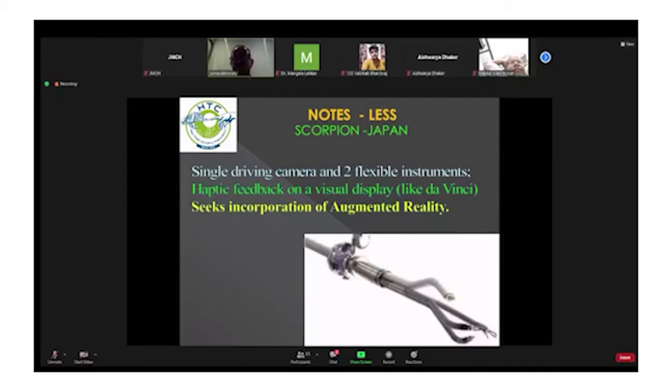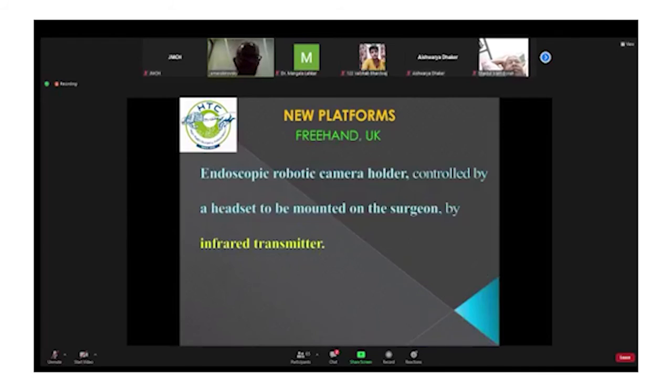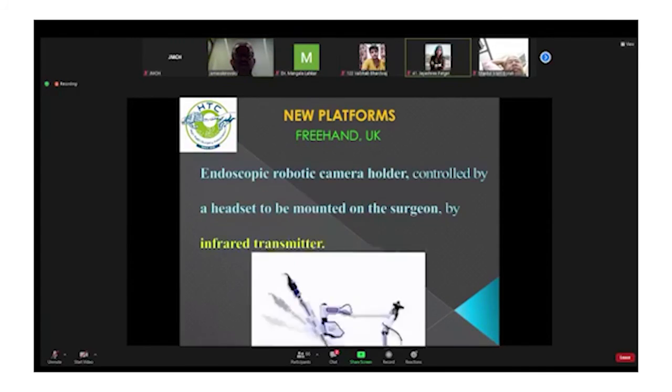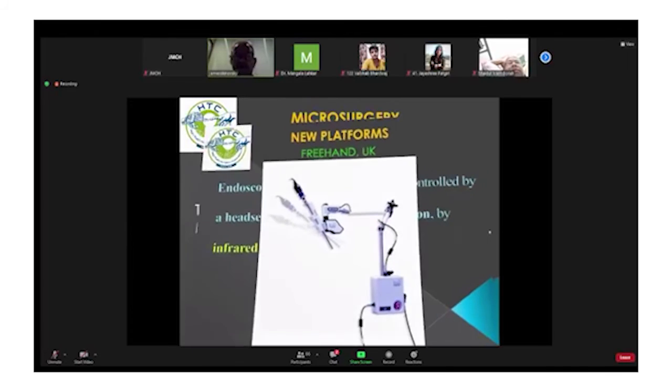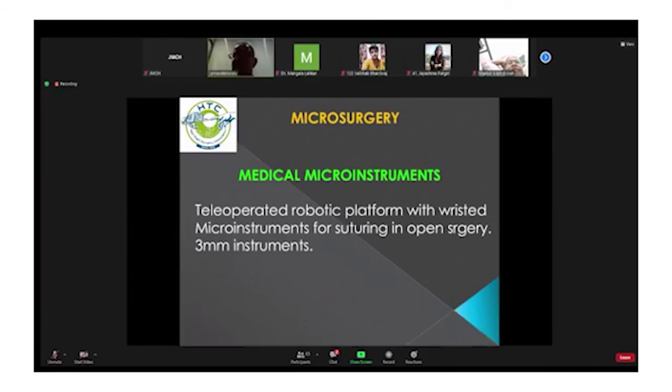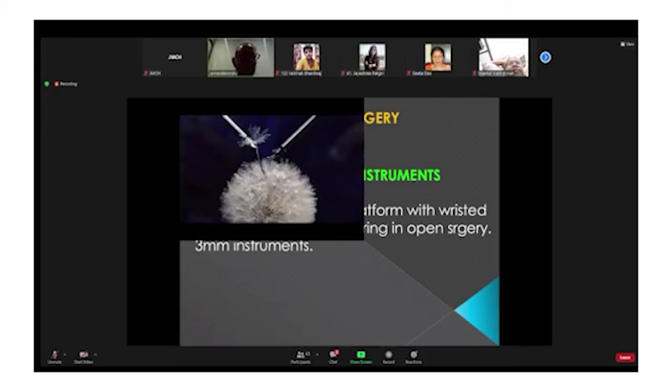Another one from Japan with the same goal and the same aim, and one from Freehand UK has the same principle too. So we have a lot of new machines, a new help entering the market for us. Just to quote, almost finishing, we had that company that is specialized in micro instruments, 3 millimeters instruments.